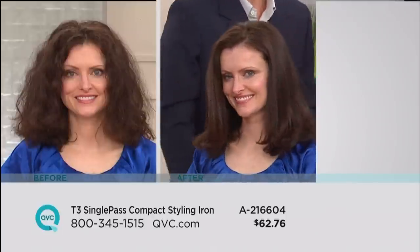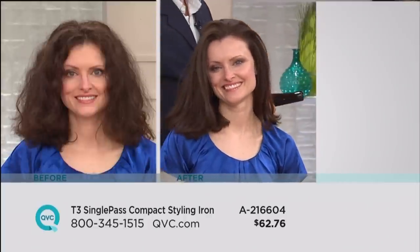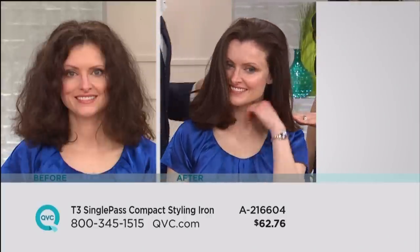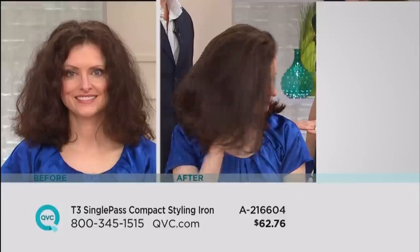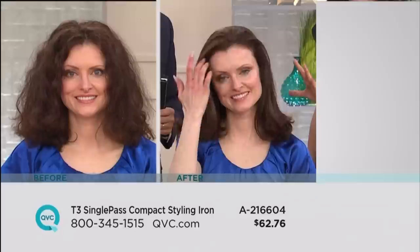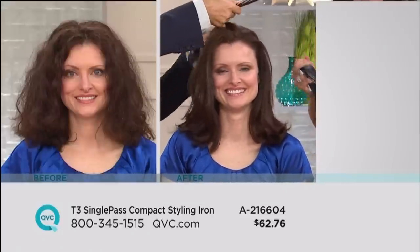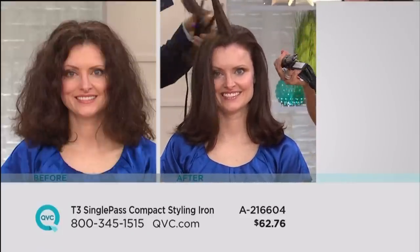Let's take a look at the back. It's really immediately with one single pass, and fast is healthy. If you can go through your hair in one pass, this is a healthy result, and we love healthy hair. I'm looking at this before and after. Her hair looks like it took forever to get this perfect. And I know, and you at home know now, it's just a single pass.